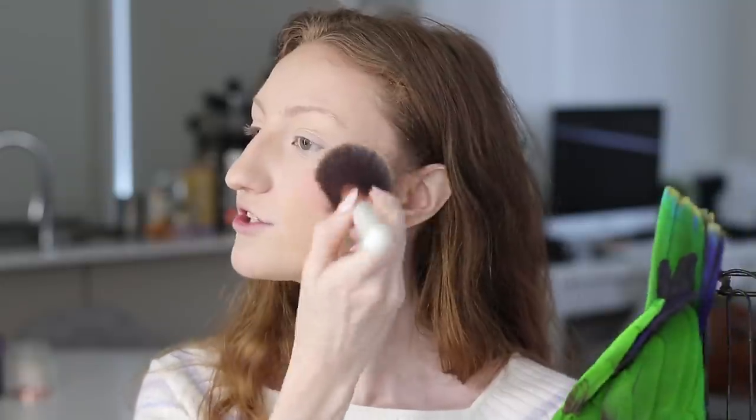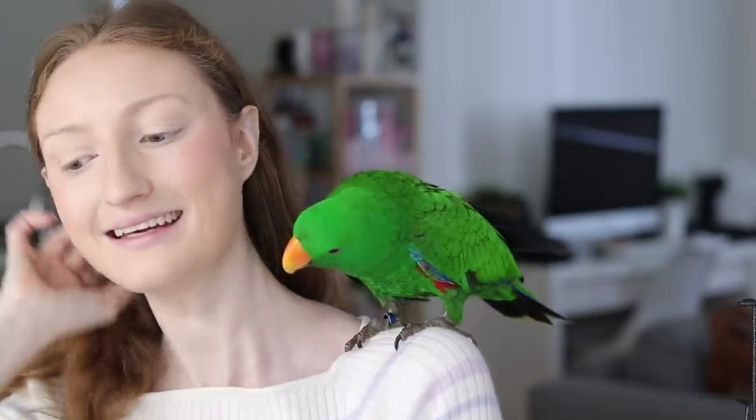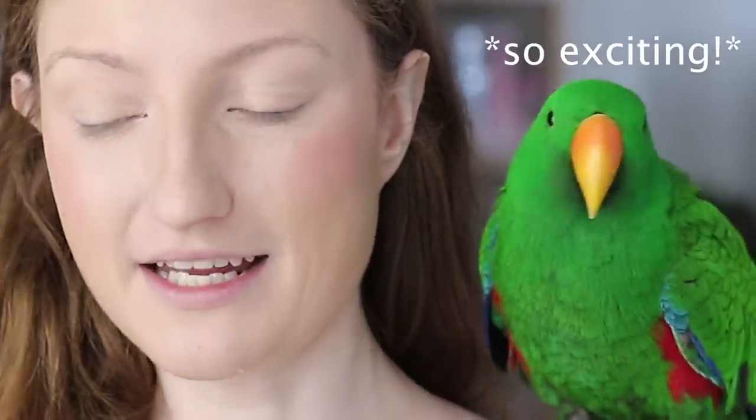Go sit there. I'll often take my MAC Skin Finish mineralizing thing and just very, very, very lightly go over the top of the blush just to dial it down a little bit because I can sometimes go overboard. And then the NARS Copacabana, that's what Archie chose.